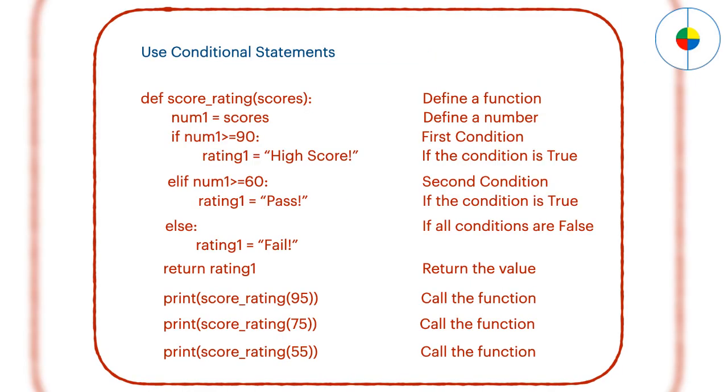The third important concept is conditional statements. Conditional statements always start with the keyword if, followed by the Boolean expression and a colon. If the condition is true, it will run the following indented code. You can also add an else statement, which will run when the condition is false. elif is used to combine an else statement with another conditional statement to check for additional information.